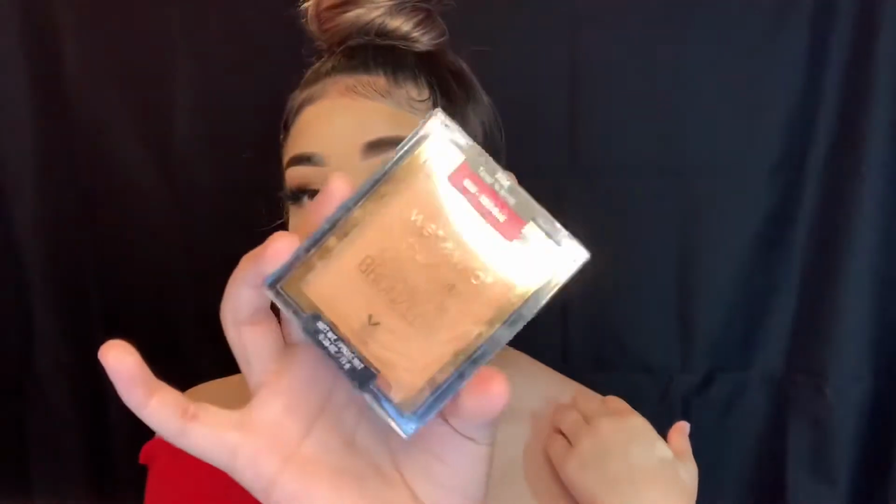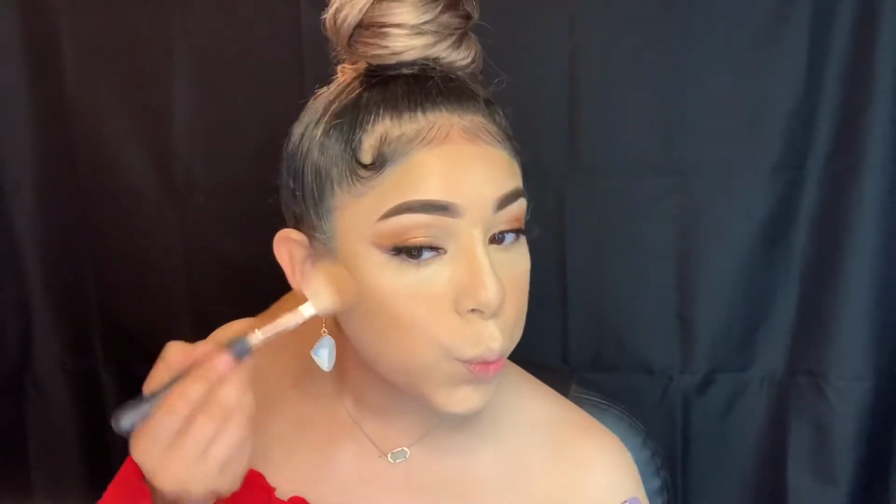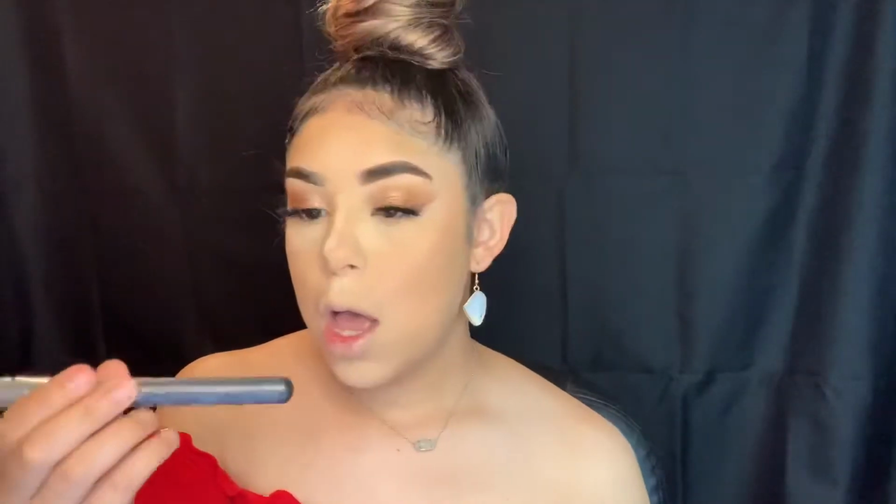Right, now that we are done with that, I am going to be going in with translucent powder, and what I'm going to be using today is the Maybelline Fit Me Loose Finishing Powder in the shade Fair Light. Before I go in and carve out my cheeks, I am going to be using a powder bronzer, and what I'm going to be using today is this one right here. It's by Wet n Wild, and it's the Ticket to Brazil bronzer, and it looks like that. And I will be picking up a little bit of that on the R10 brush. And I'm going to grab the Morphe M438 brush to use that to carve my cheeks.